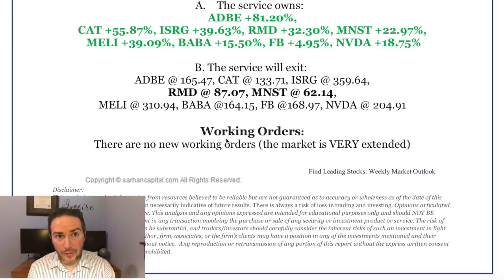The way that this portfolio is treated, it's treated like a real portfolio. So just because there's stocks setting up, that doesn't mean that we're going to add them to the model portfolio. So just seeing how Adam Sarhan is managing this gives me a flavor of the overall health of the market.